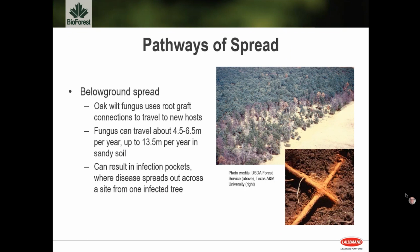Below ground, as we said, the spread occurs through root grafts, where trees form these root connections together. The fungus can travel through roots at a rate of about 4.5 to 6.5 meters per year in loamy soil, but the below ground movement of the fungus is much faster in sandy soil, where it can travel up to about 13.5 meters per year, and roots also tend to graft a lot more in sandy soil. So there's much more potential for spread in sandy soil.